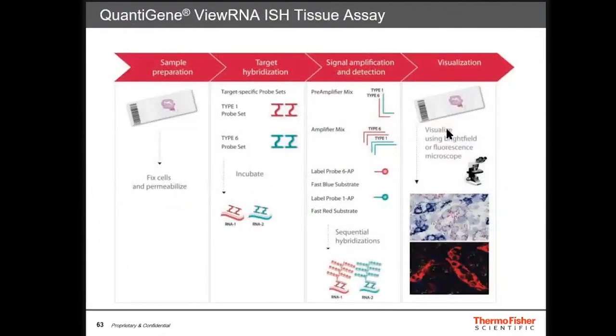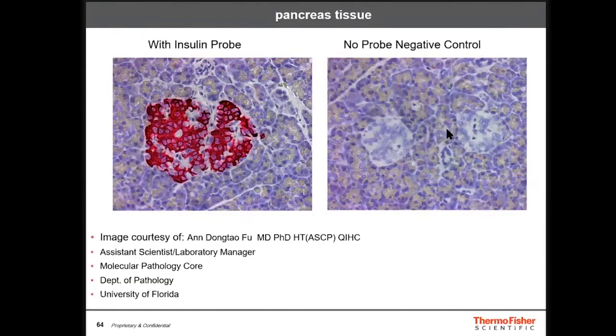And we can work with tissues in a very similar method. The detection that we use is somewhat different. In this case, we are using alkaline phosphatase and generating a precipitate, which in our first assay was red. So here we're looking at human insulin in, obviously, pancreas. The islet lights up in red. If you can't detect insulin in an ISH assay, you're in trouble. But the point here is that if you look at a no-probe control, you see 2 islets there, there's absolutely no signal. And here, there's no signal outside of where it should be.